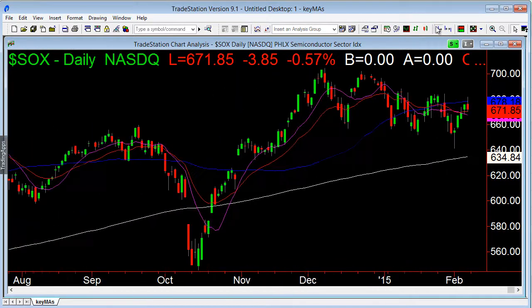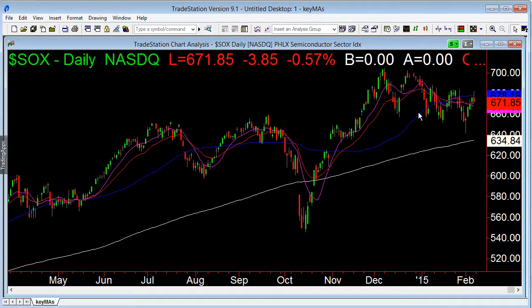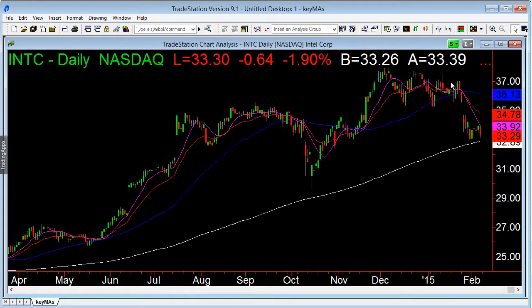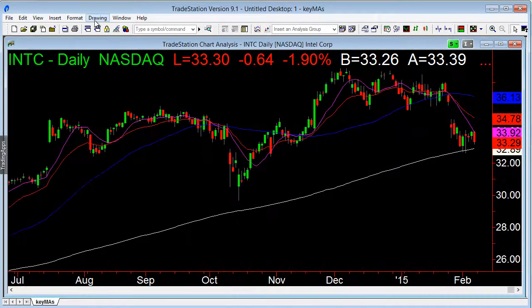Semiconductors look like they are in a flag-like pattern, but again, they're lagging a bit. Okay, they're lagging a little bit here. We can look at some stocks. Clad Tanker is definitely getting hit a little bit. Intel, which was looking great, and we wanted to wait until it broke out. Instead, it broke to the downside. It is holding the 200-day moving average.